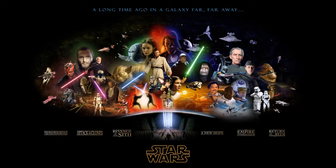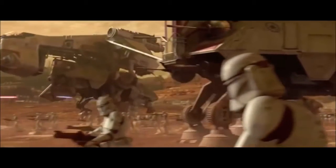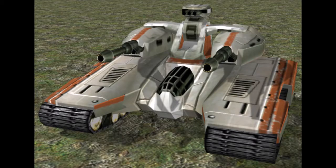There are a ton of awesome vehicles in the Star Wars universe, some ranging from the Clone Wars era to the ones in the Galactic Civil War. But sadly, however, there are some exceptions. Which is why I am making my top 5 worst Star Wars vehicles.